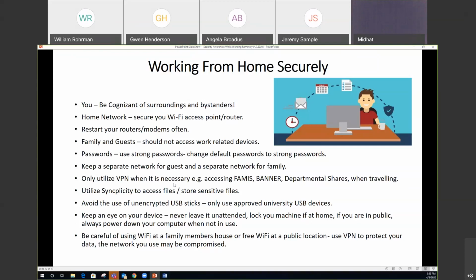Passwords, again, they're strong passwords. Change any default passwords that you have. A lot of times it may be on your network, it may be on different devices that you're utilizing. Just ensure that the password to gain the access is a password that you genuinely created so that only you know what that is and can make it difficult for others to access.